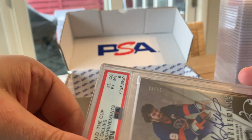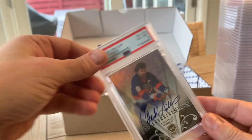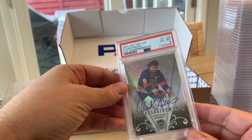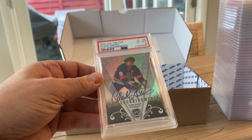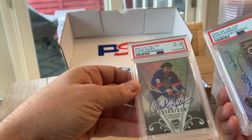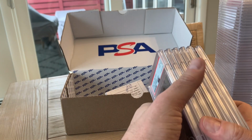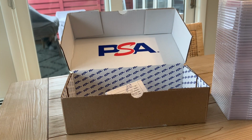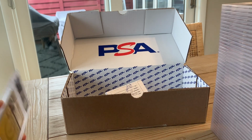This guy is numbered out of 50. You see that? Yeah, you can see that. And graded a 6, which, again, is very similar to the Bobby Orr, Phil Esposito. Maybe there are some parallels there that we can note for the next time. Maybe I can get better grades.